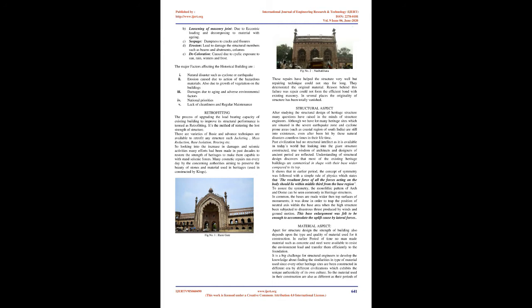C. Seepage, dampness due to cracks and fissures. D. Erosion, leading to damage to structural members such as beams, abutments and columns. E. Decoloration, caused due to cyclic exposure to sun, rain, winters and frost. The major factors affecting historical buildings are: 1. Natural disasters such as cyclone or earthquake.